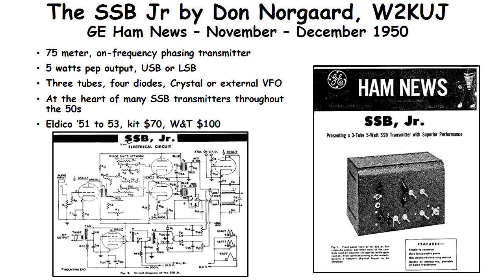Here's a significant single sideband transmitter from 1950. Don Norgard, W2KUJ, was working for General Electric at that time. And Don developed and then published in the GE Ham News for November-December 1950, his Single Sideband Junior. It was a 75-meter transmitter using the phasing technology, so it generated its single sideband signal directly on the 75-meter frequency involved. Ran all of 5 watts PEP out of a 6AG7, as you can see down there in the schematic diagram, and it used all of 3 tubes and 4 crystal diodes.